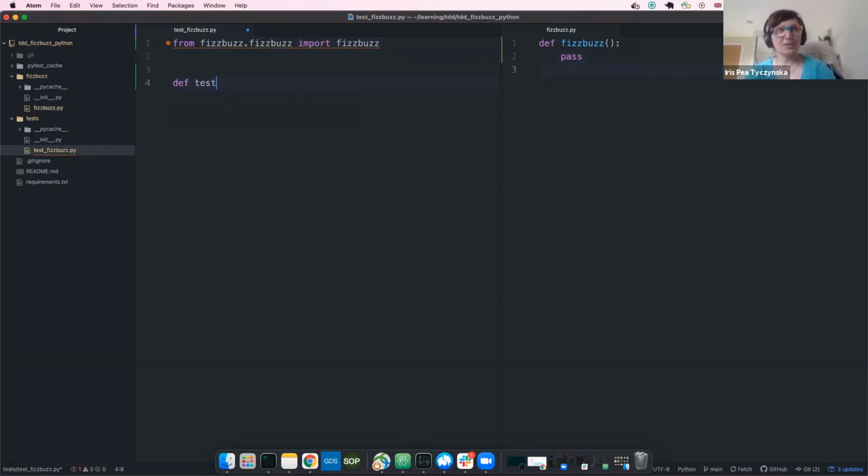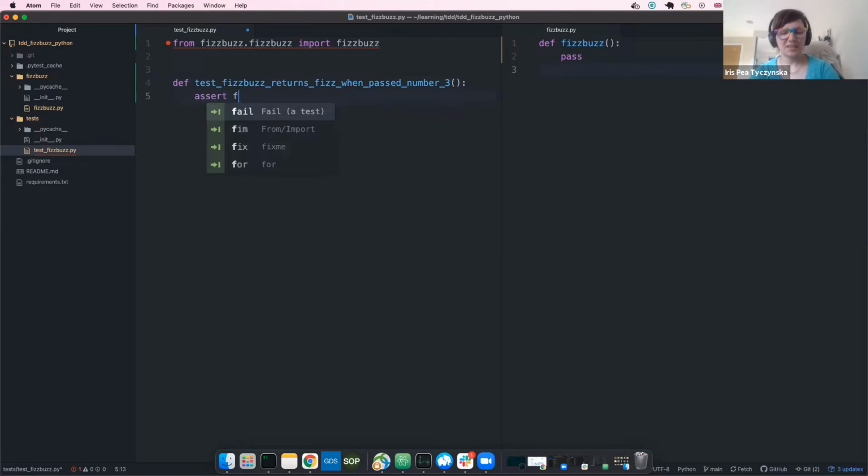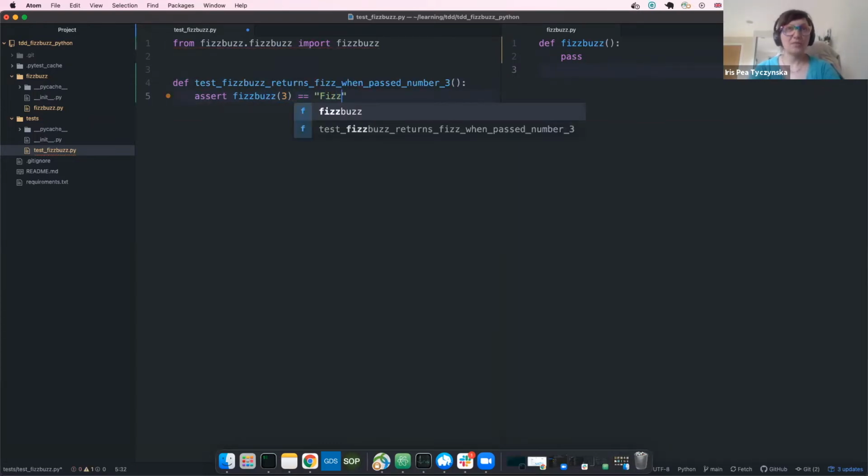So it will be test Fizzbuzz returns Fizz when passed number 3. And so we assert that Fizzbuzz, when it's passed 3, returns Fizz.